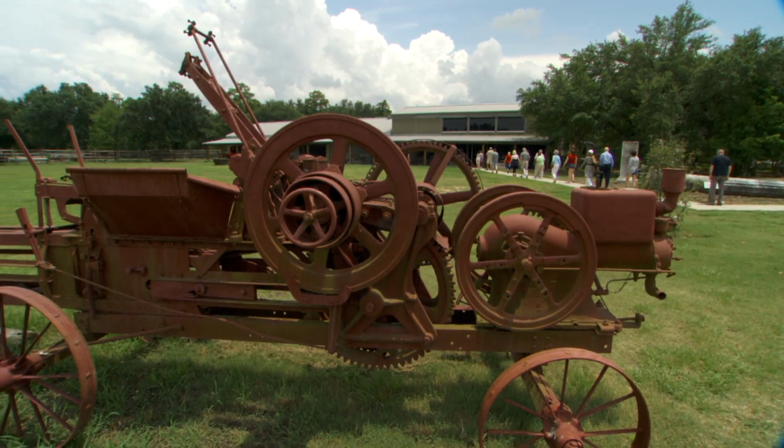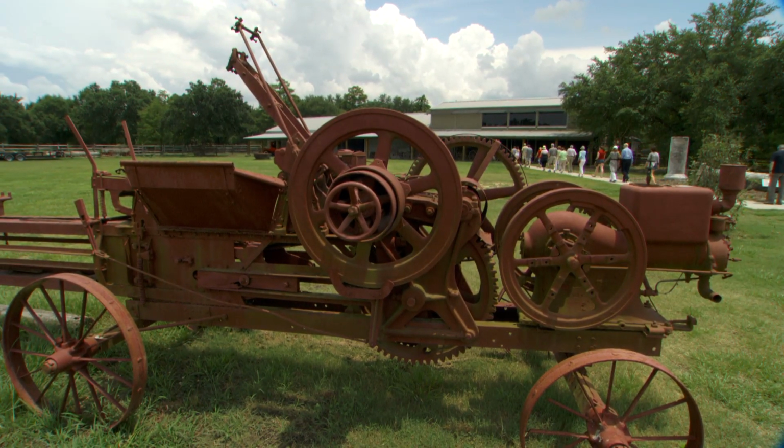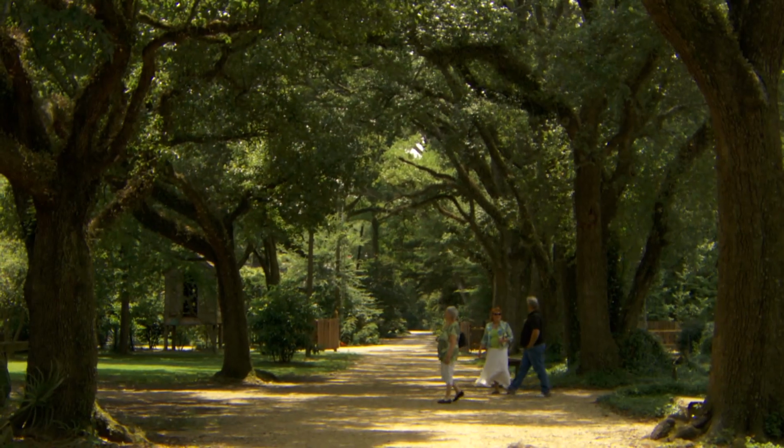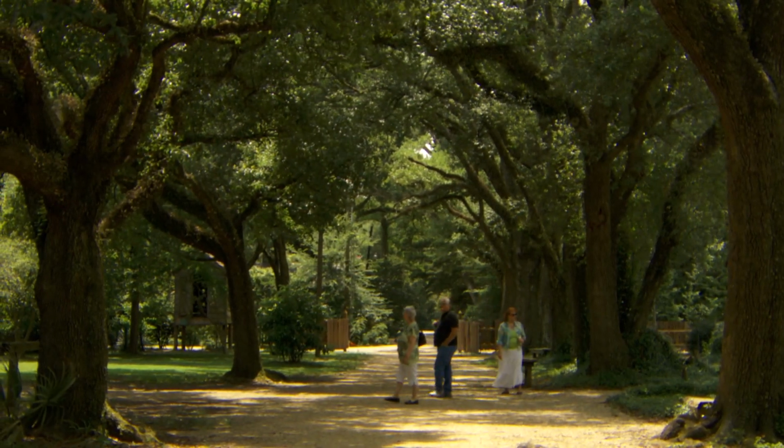The Rural Life Museum has become a major outdoor folk museum, commemorating and preserving this important part of our nation's rural heritage.